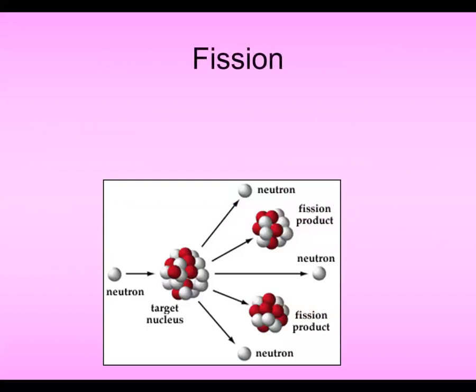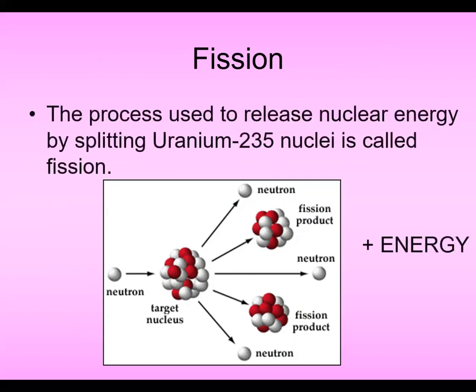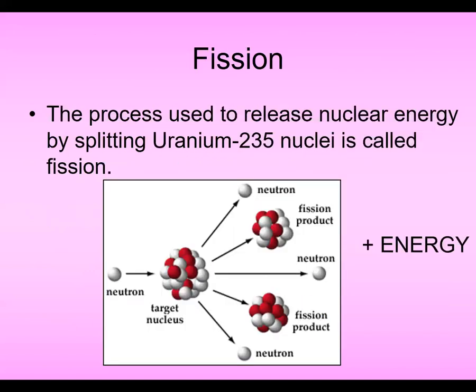All right, so let's talk about the first process, which is fission, okay? Fission is the process used to release nuclear energy by splitting uranium-235 nuclei. Now, uranium-235 is an isotope, and we haven't talked much about them since way back on the periodic table. Just remember, an isotope is an element that has the same number of protons but a different number of neutrons. The key here is that it is very unstable.